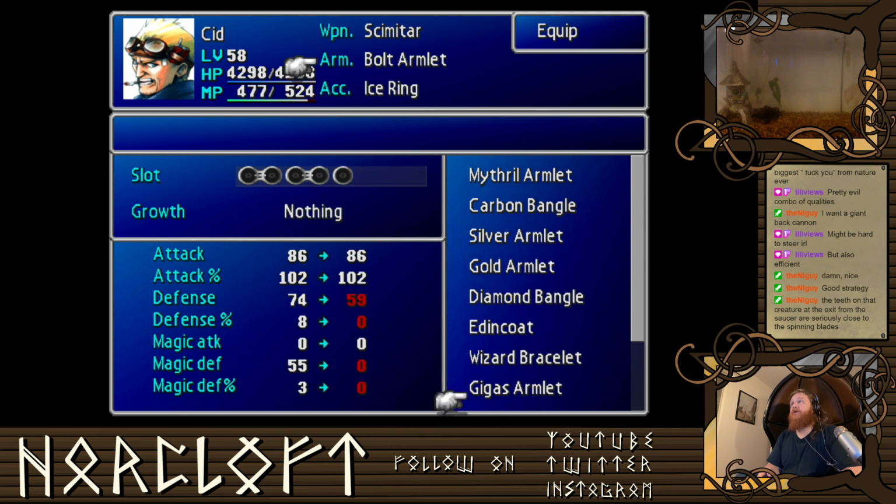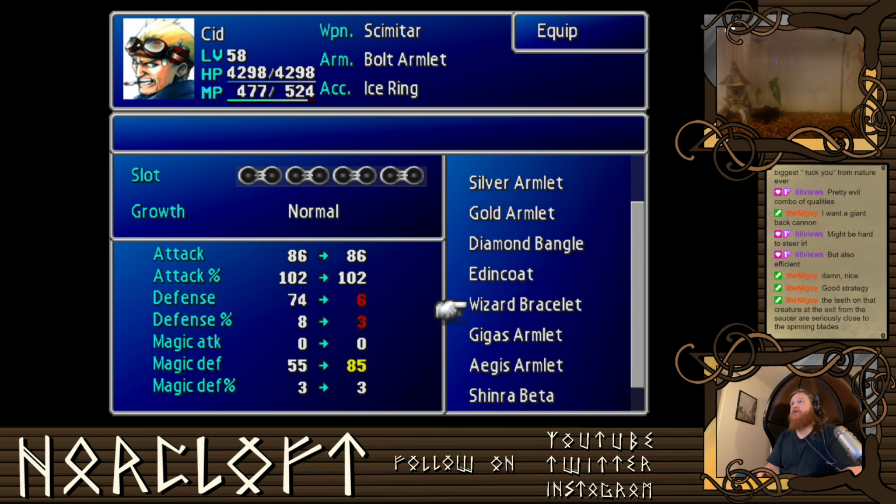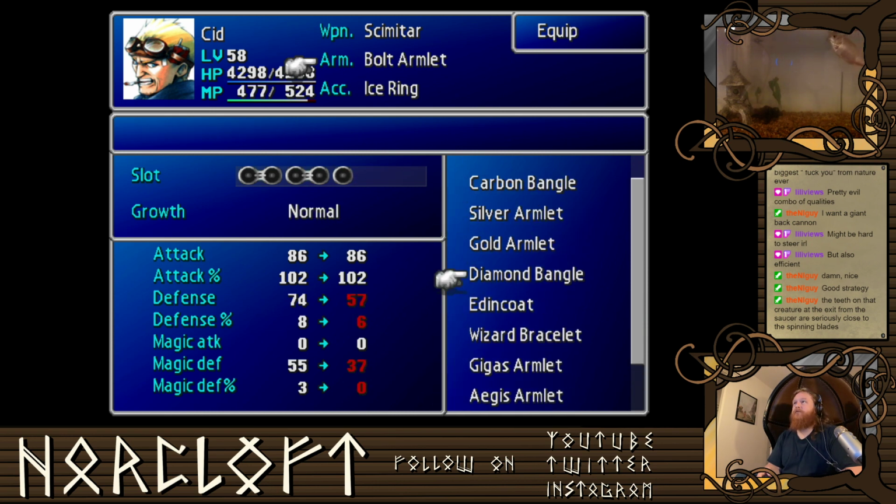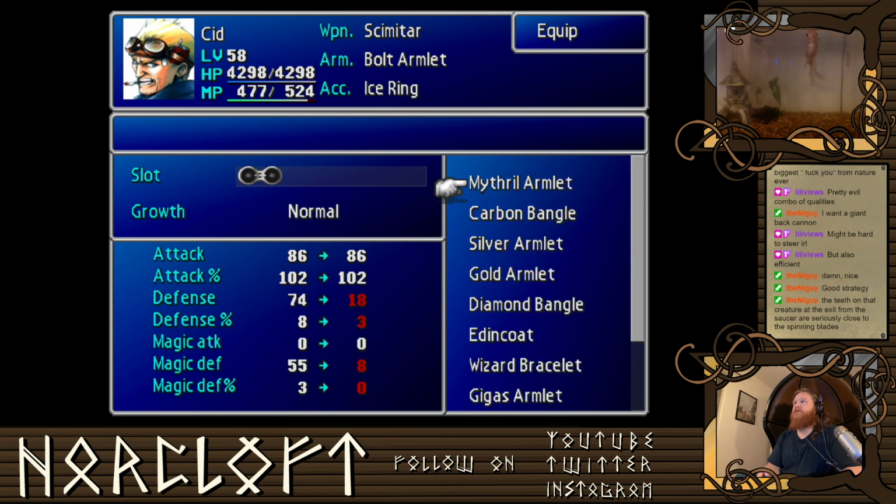Bolt armlet, I need something that has a lot of slots on it, because I need you to be like a wizard bracelet. That sounds awful. It sounds like fun, but from the look of it, it's not particularly effective, is what I'm saying. A diamond bangle. You have one right now. You just have two bands? That sucks.